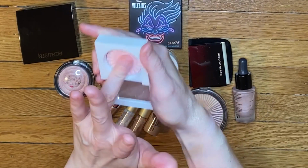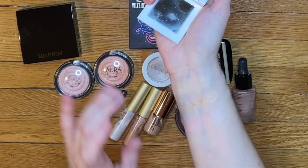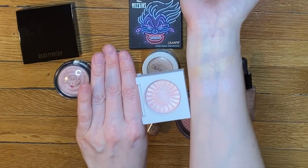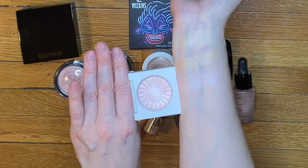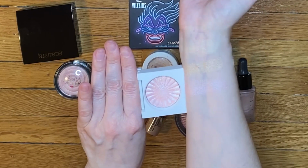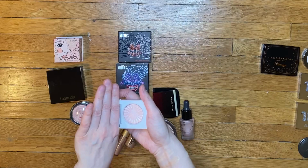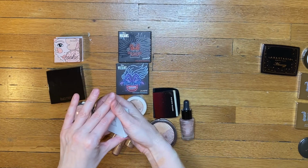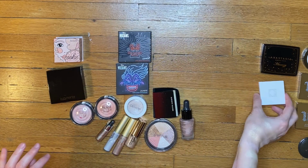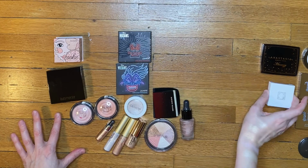It is of course a very pink highlighter, which I find looks quite nice on my fair skin. It is beautiful. I think Ofra's highlighting formula is definitely a great one, and I am certainly not against one day trying more of their products as long as it fills a void in my collection or I can afford it, etc. But for now I'm super excited to have Pillow Talk.